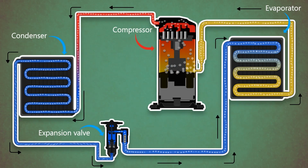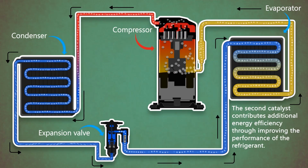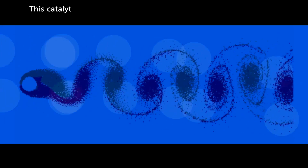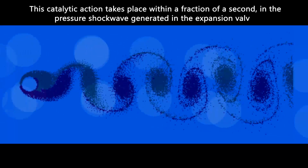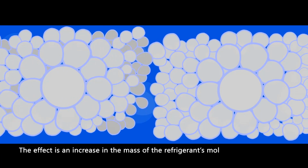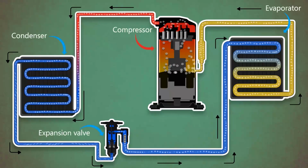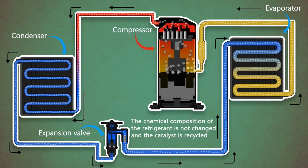Catalyst 2. The second catalyst contributes additional energy efficiency through improving the performance of the refrigerant. Catalyst 2 causes the refrigerant to carry more heat exchange. This catalytic action takes place within a fraction of a second in the pressure shock wave generated in the expansion valve. The effect is an increase in the mass of the refrigerant's molecules. The increased mass and surface area increases the BTUs of heat that the refrigerant can move. Again, because this action is caused by a synthetic catalyst, the chemical composition of the refrigerant is not changed, and the catalyst is recycled.